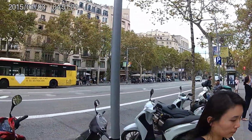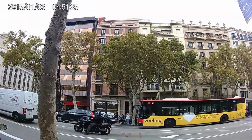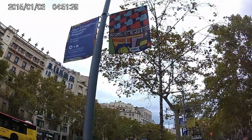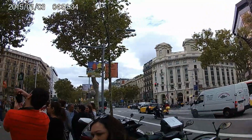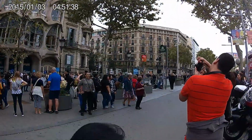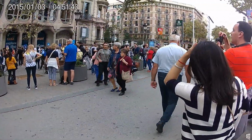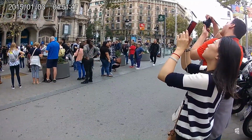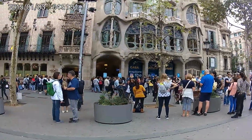The local name for the building is Casa dels Ossos, or House of Bones, as it has a visceral, skeletal, organic quality. It is located on the Passeig de Gràcia in the Eixample district and forms part of a row of houses known as the Illa de la Discòrdia or Manzana de la Discordia, the Block of Discord, which consists of four buildings by noted Modernista architects of Barcelona.